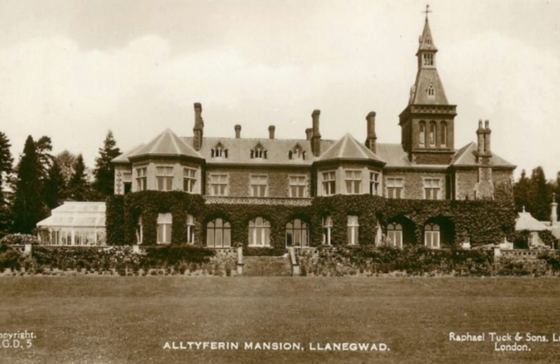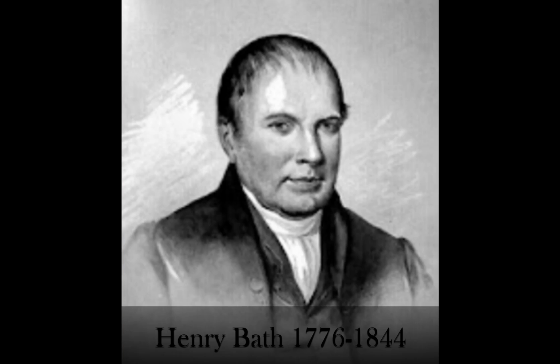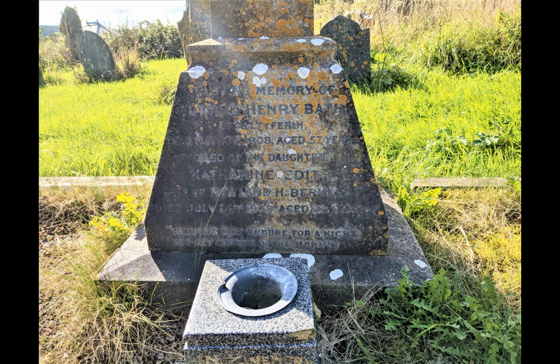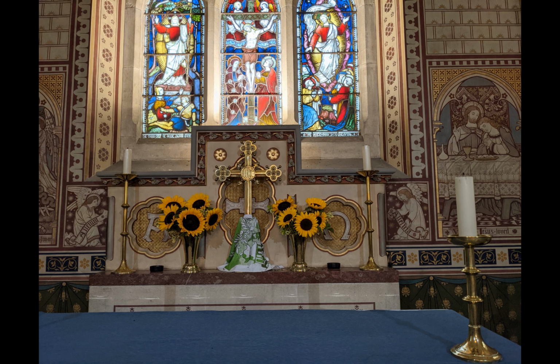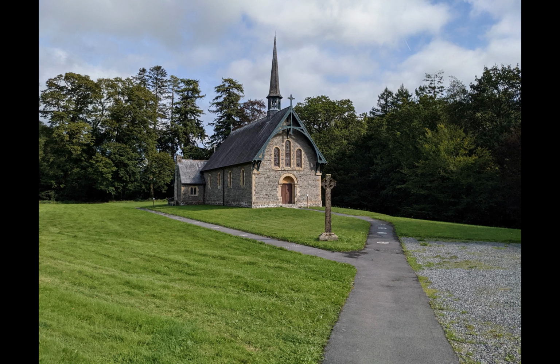The Bath family were associated with Alltyferin and this church until 1923. The house was then sold and sadly demolished around 1960. The Bath family were a remarkable family, successful in business yet true to their principles, from first to last, generous with their wealth, and they were anti-slavery in the early 19th century, something perhaps hinted at in one of the wall paintings in the church. Their business, Henry Bath and Son, no longer in family hands, continues to this day, and though their house is gone, their church stands as a testimony to their benevolence.